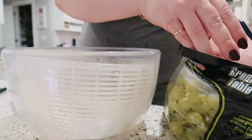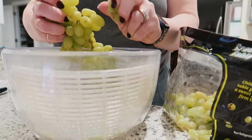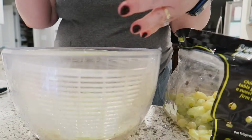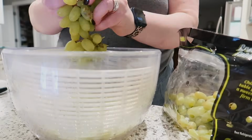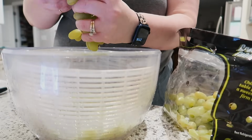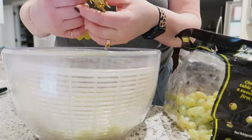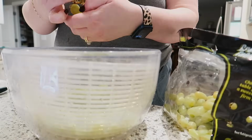Next is grapes. I hate washing grapes. I think I was telling a friend one time, if I was super rich, if I had all the money in the world, I might consider buying pre-washed grapes. I think I would, because I hate doing them so much. But then again, it's something that's marked up like $7 a pound, and you just can't bring yourself to do it. So alas, I continue to wash my grapes myself.